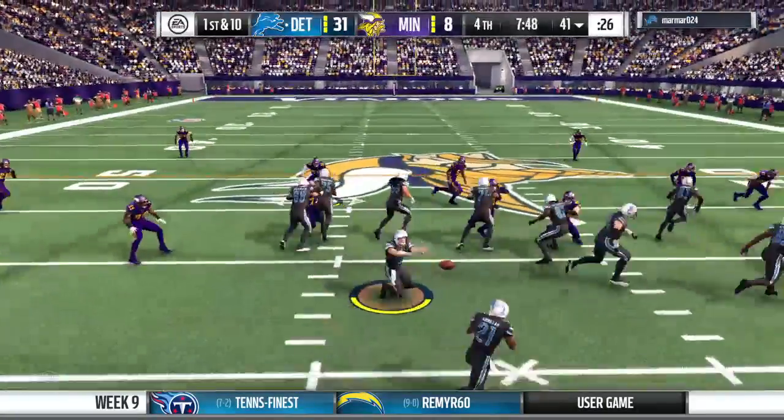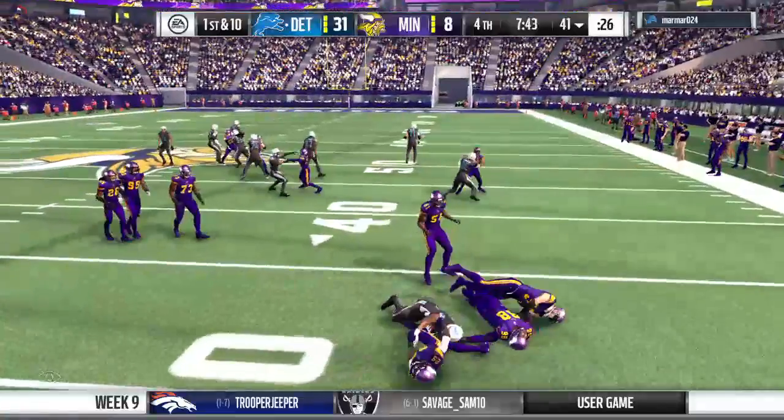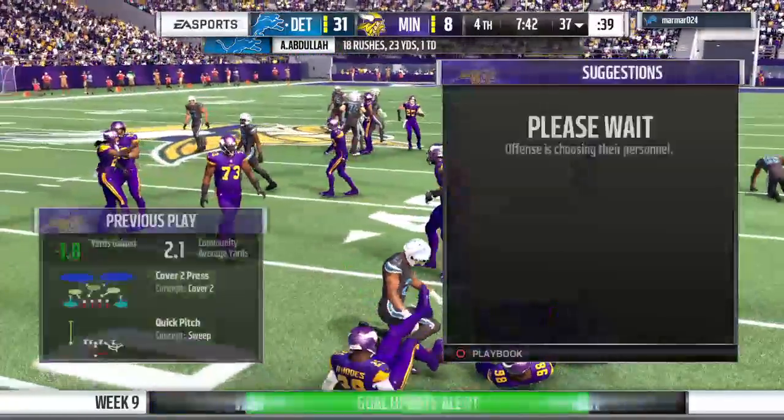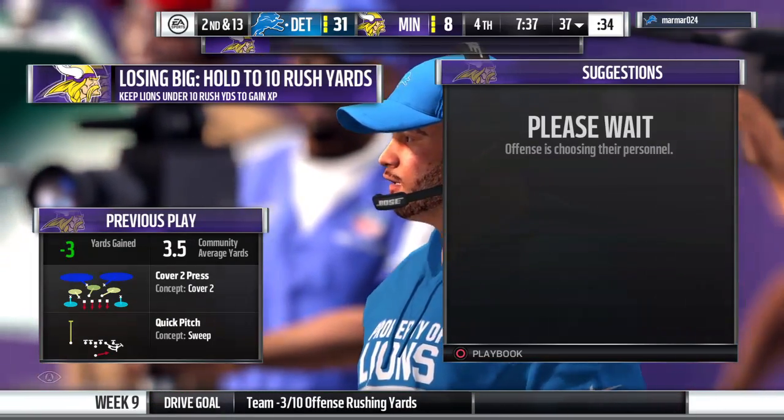Set. A toss to Abdullah. And he'll lose yardage on the play back at the 37-yard line. A loss of a full 3 yards, and now it's second down.